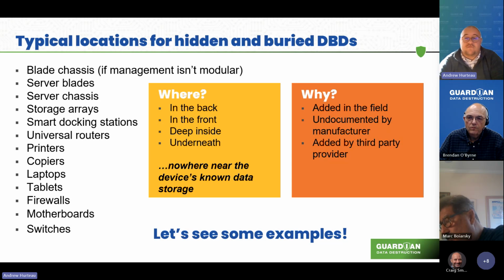Additions in the field on site. Someone says, I really like this, I want more storage, and they take what the manufacturer sent and put in a bigger one. That would be undocumented by the manufacturer and added in the field. Or if it were serviced by a third party, like a break-fix place handling a broken phone or tablet, that would be not what was sent from the manufacturer, with potential for additional data-bearing devices in the asset.